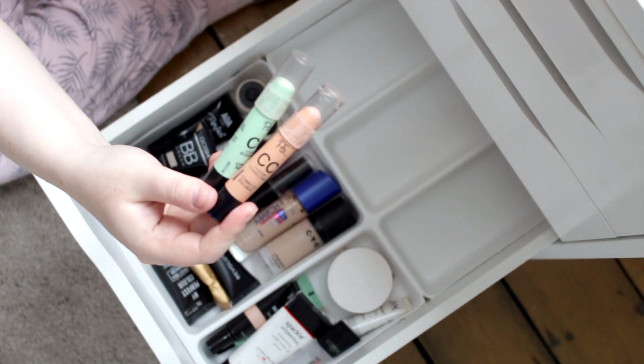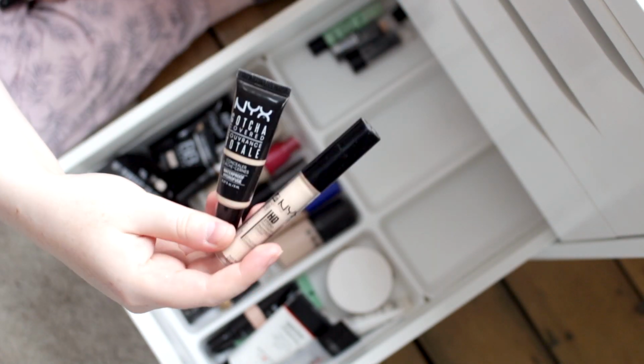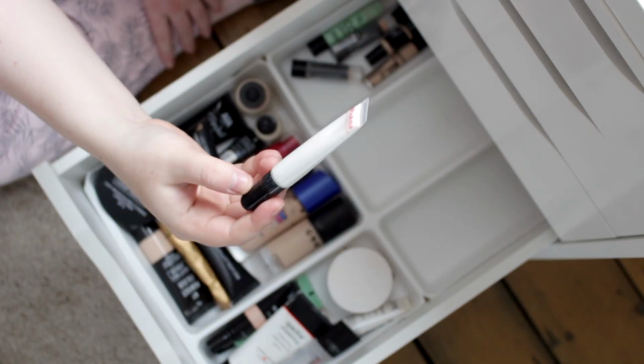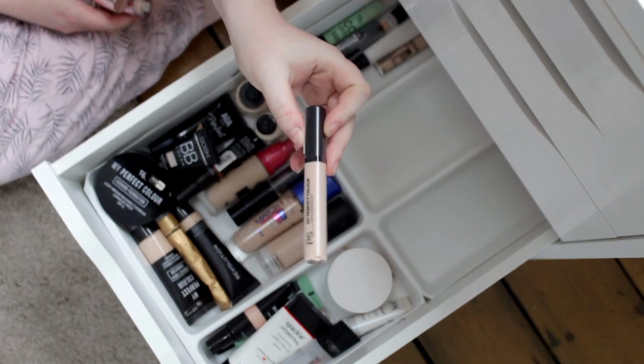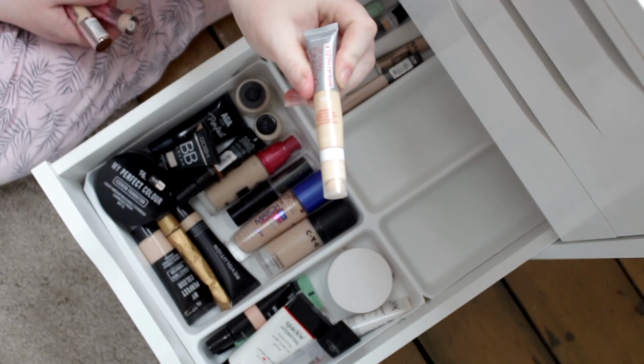We've got colour correcting sticks from Primark, Primark stick concealers, some concealers from NYX. These are really good coverage, I love them both. A white concealer that I can mix with other products that are too dark for me. A backup of one of my favourite concealers from Primark. Rimmel Lasting Finish Breathable Concealer.